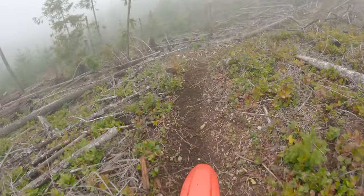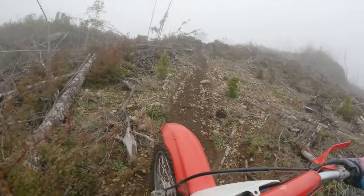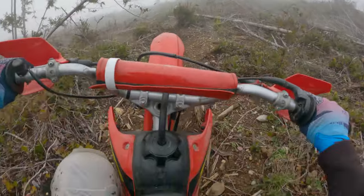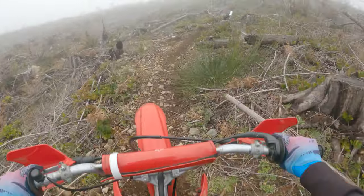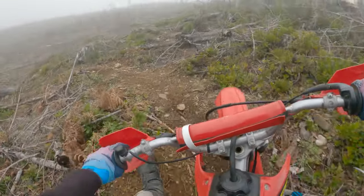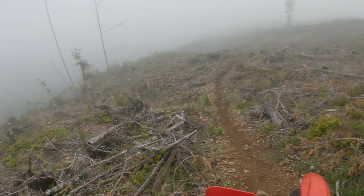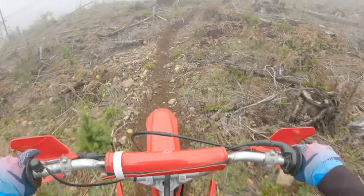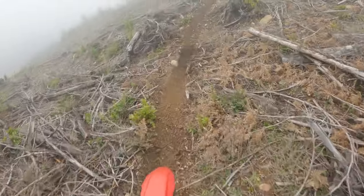Yeah, we're just out for a cruise by ourselves today. Had a little fire. I wasn't even looking, I forgot there's a fucking big hill climb. Woohoo! Oh man, that's fun. Wow. Yeah, I wasn't looking, I was too focused on talking. I didn't even realize there's a big arse climb right there. That's alright, the old XR ate it up.